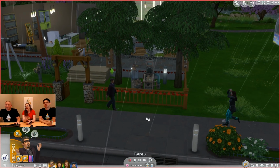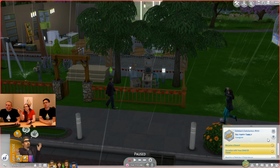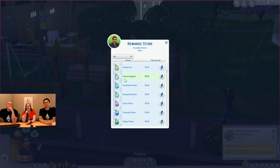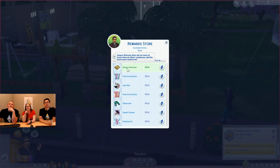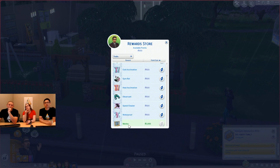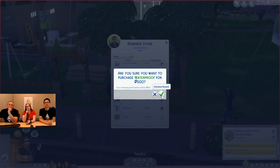So real quick, go into the reward store. Right over here. And if you go to the traits, it might be faster to do traits. So cold acclimation, waterproof is one of our things. You don't get wet. And we have heat and cold acclimation, heat, waterproof. Keep scrolling. Let's buy waterproof. Okay. Bam.